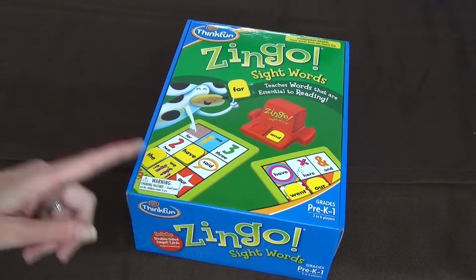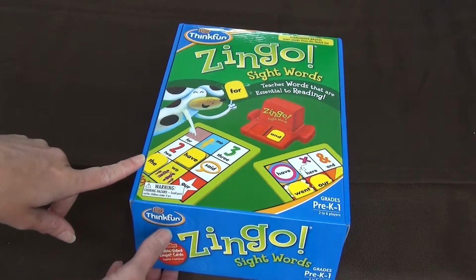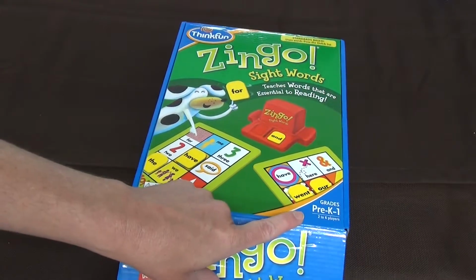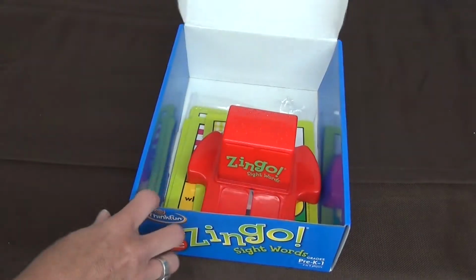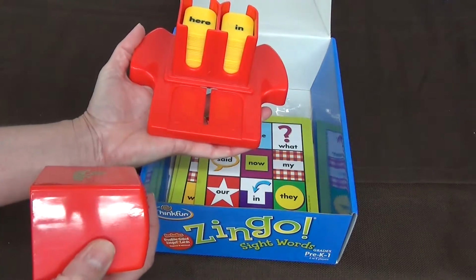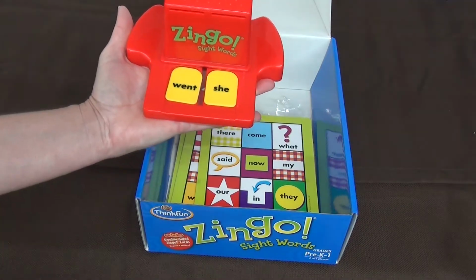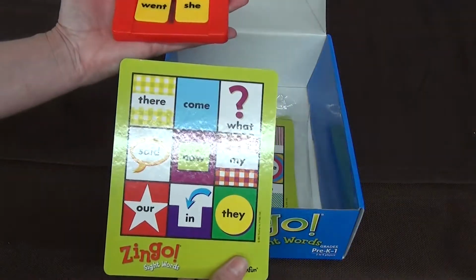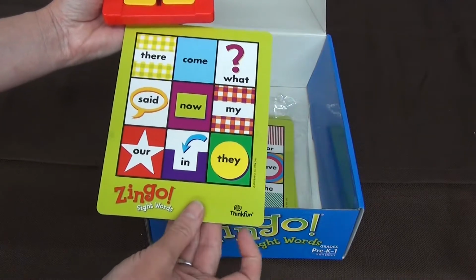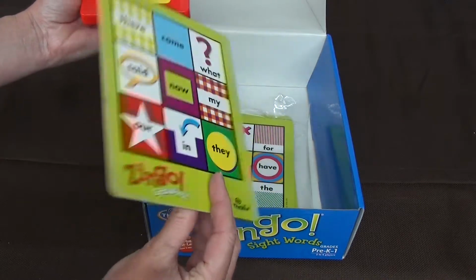The next game that we have is called Zingo, and this is by Think Fun. And this teaches words that are off of the Dolch list. And it says it's from grades pre-K to 1. And you have a little Zingo container that has all of the sight word tiles in there. So you take it forward and back, and it gives you 2 sight words. You have the card here, and so if you had went or she on your card, you would take the tile and put it on your player, and then as soon as you get Zingo, you yell out Zingo.